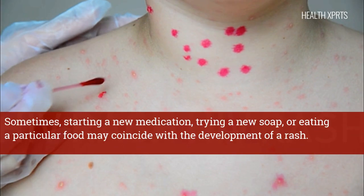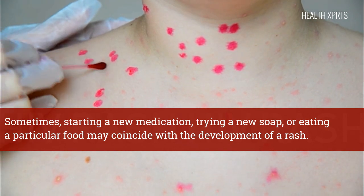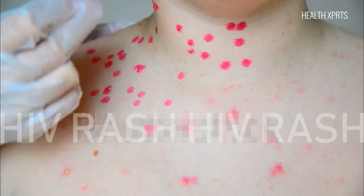Sometimes, starting a new medication, trying a new soap, or eating a particular food may coincide with the development of a rash. In this case, it's possible an allergy may be the cause.